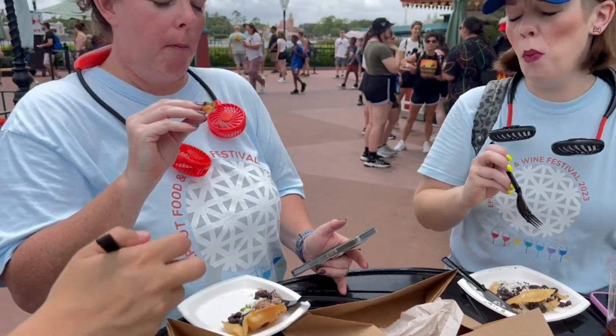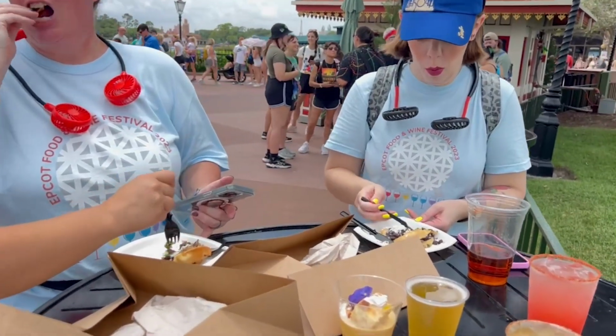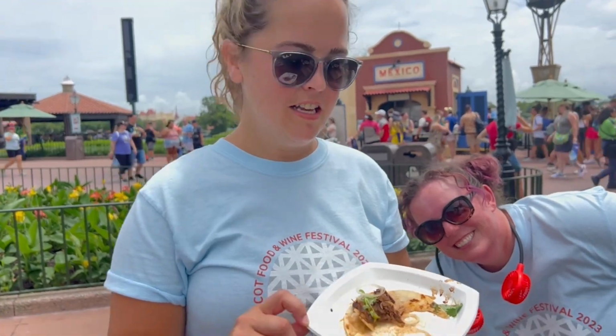Okay, so we just finished trying stuff at the Mexico booth. We can't really recommend any of the drinks. There are a couple food items that we liked, which the tostada we already talked about, and then this taco.